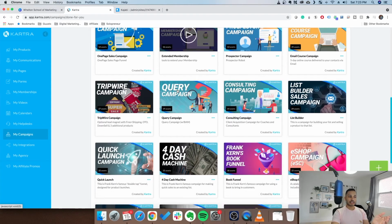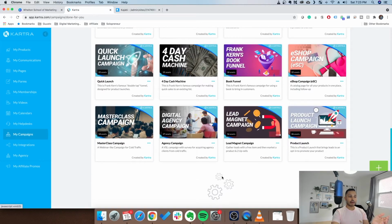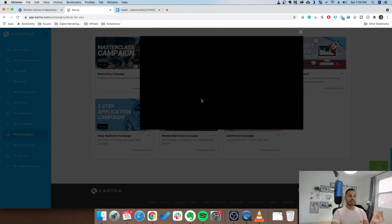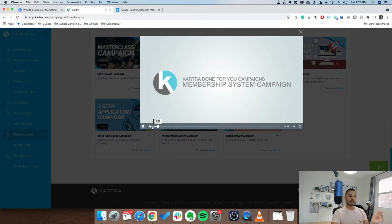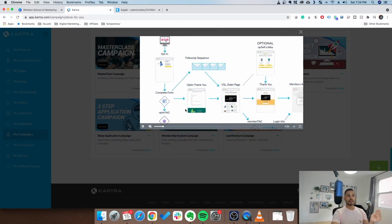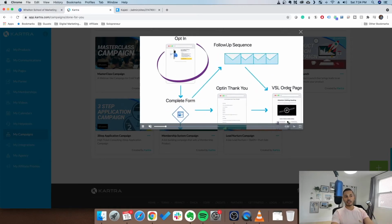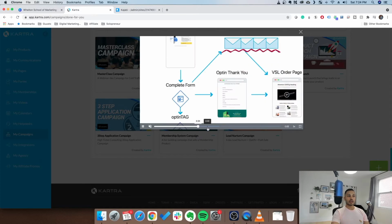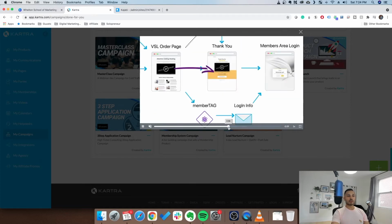They also have an extended membership campaign. They have the masterclass campaign. They have the subscription system campaign, which is the most advanced one. So it would be building all of this out of the box. You can see here the degree of customization and complexity of this sequence that it's building for you. There's opt-ins, there's a follow-up sequence, there's landing pages, there's emails. So I'm just scrubbing through it really quickly and you can see how it all works.